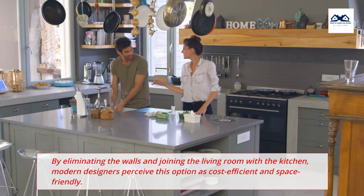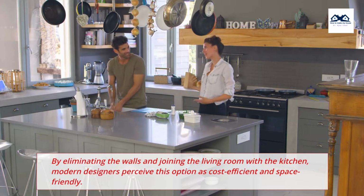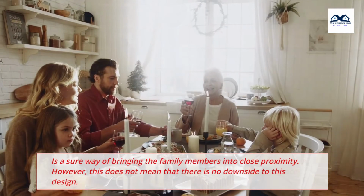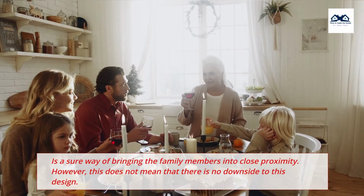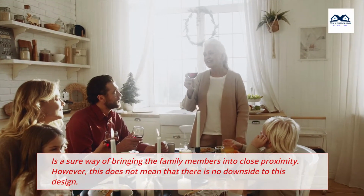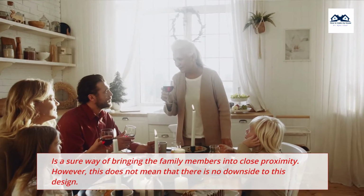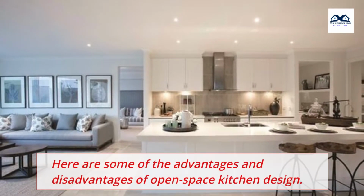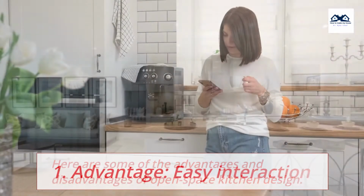By eliminating the walls and joining the living room with the kitchen, modern designers perceive this option as cost-efficient and space-friendly. It is a sure way of bringing the family members into close proximity. However, this does not mean that there is no downside to this design. Here are some of the advantages and disadvantages of open-space kitchen design.